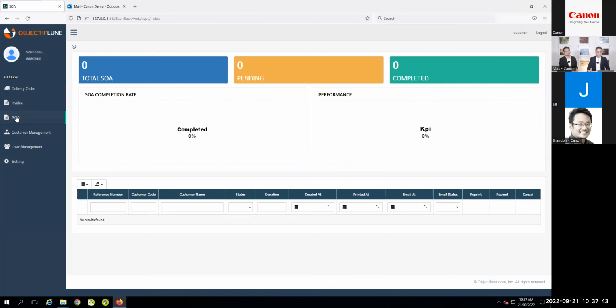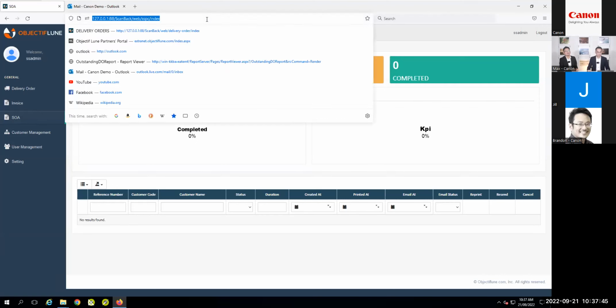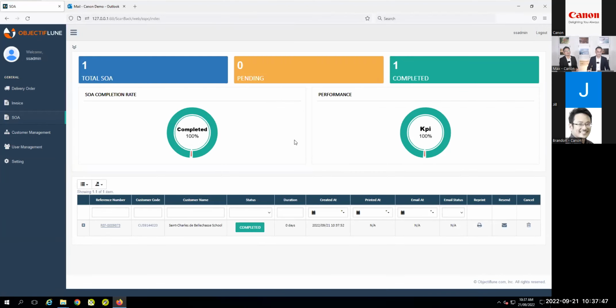All right. So we go back to the dashboard over here under the SOA. We'll just do a quick refresh on the screen. Okay. So now you will see that there is a total of 1 SOA. So the invoice and the signed DO on the second tab, they will do some collation of the documents. Once all these documents are collated, 1 copy will be sent out to the customer's email address. Oh, okay. It will be received via email straight away by the customer.